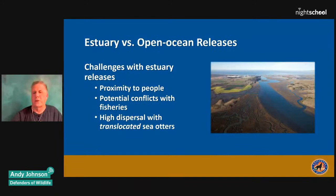The challenge with the estuary releases is proximity to people. In Elkhorn Slough, there is a thriving kayak industry, a lot of people paddling close to sea otters, something that has to be attended to. That's one of the hot spots for Sea Otter Savvy, where they've tried to address human and sea otter disturbance fairly successfully. There's potential conflicts with fisheries, depending on where the release happens. And even if otters are translocated to an estuary, you're likely to have dispersal. They aren't going to stick around. They're going to head out into the sea.